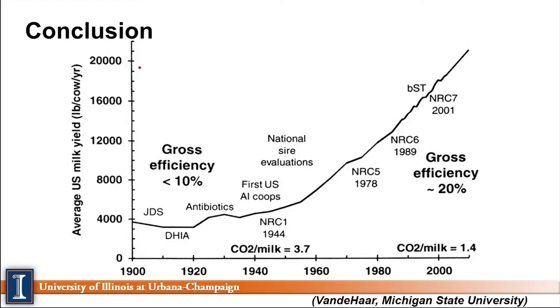Now, consumers, are you saying that 80% of the feed these cows eat is not converted into useful energy that I can drink or eat as cheese or consume as yogurt and ice cream? And I'll let you make that answer. Now, what's the good news, Steve? If we go over here to the 1920s, that was at 10%. So you can see over the last 80 years, we've doubled the efficiency.